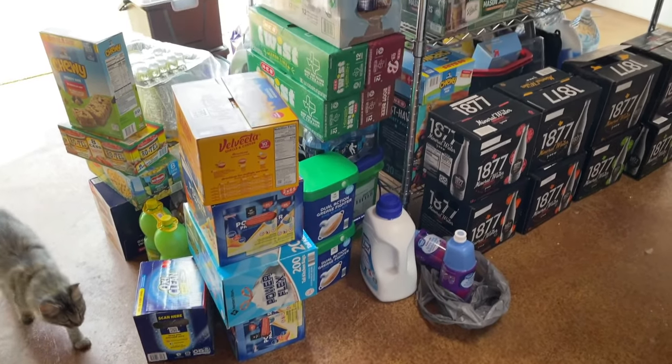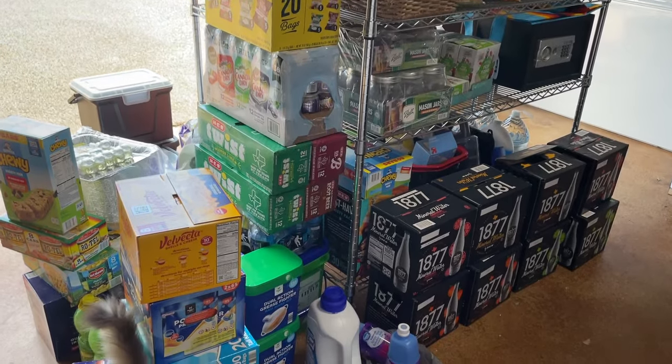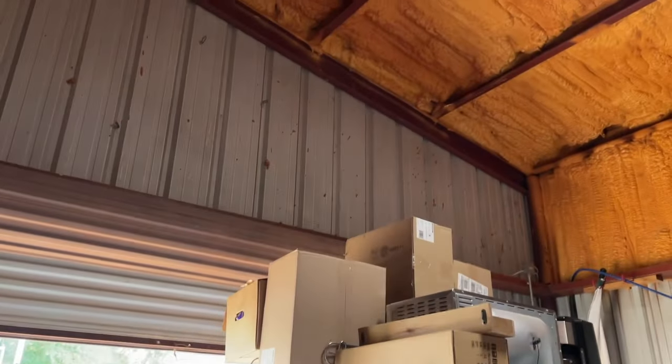Okay, this is my grocery haul month to month that is still needing to be put away. We are in our barn. So this is the part of the barn that is not finished.